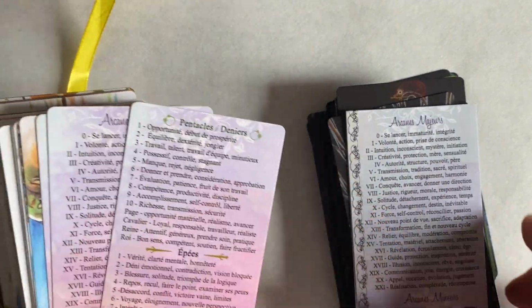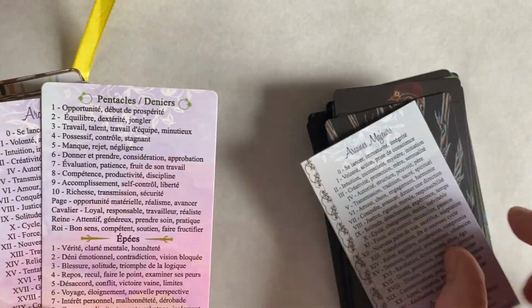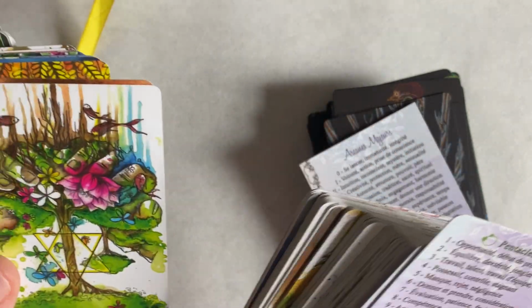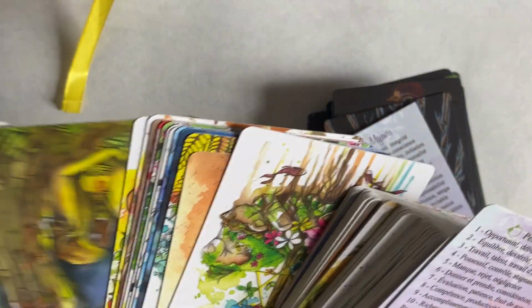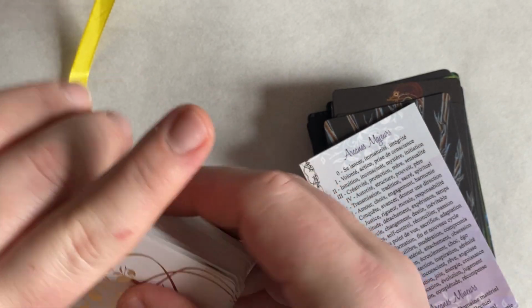So one major difference is you get a booklet in the Black, and with this one you get cards, which does make more sense to me. So let's see here. Okay.